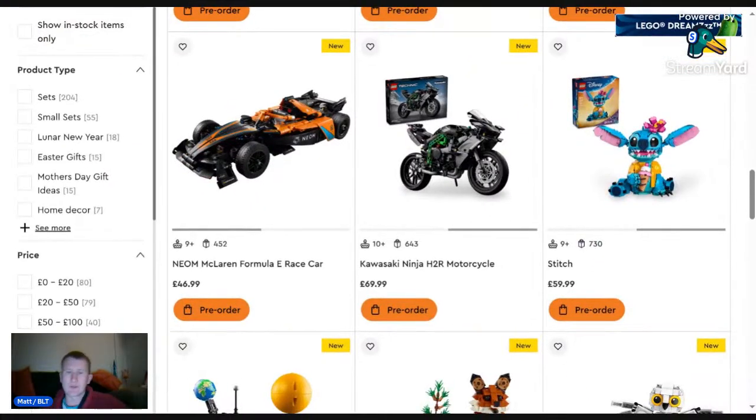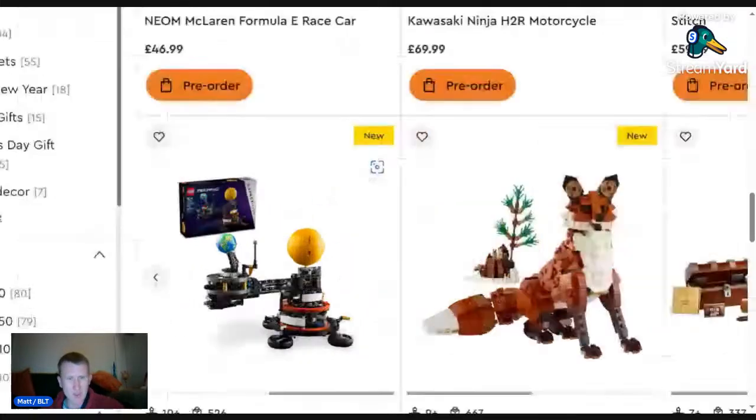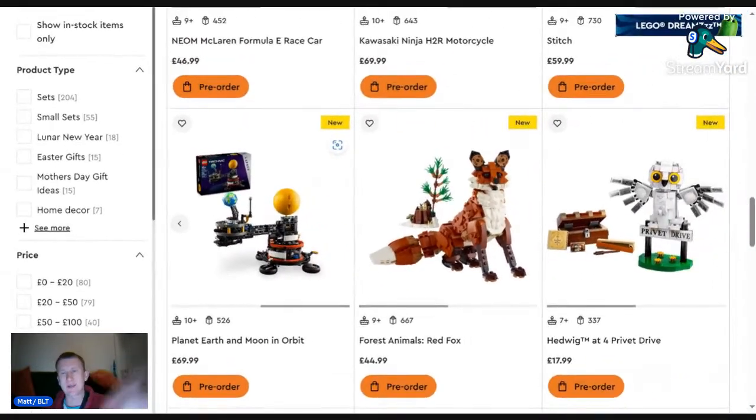Now, moving on to the next one, we've got the planet Earth and Moon in orbit. So this is a Technic again. There is a good amount of Technic coming out, and obviously this is the space stuff. This is item number 42179, 526 pieces, and it's going to set you back $69.99. Again, that is available for pre-order.